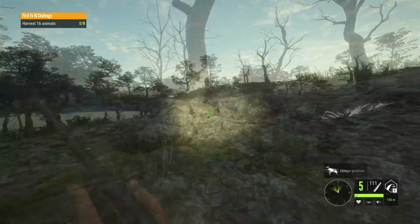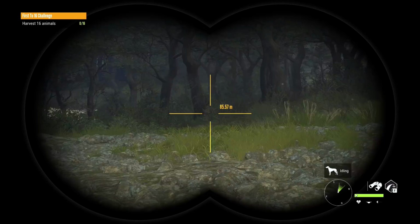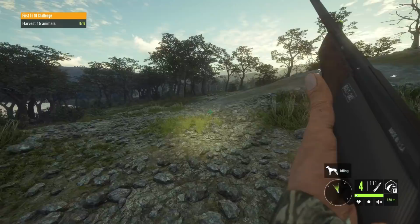All right, well, let's see if we can get this to work out. I think he should be just down from us if I'm not mistaken, and I may have been mistaken. That's not good. I mean, there's always a chance that he fled, but he's actually right there. He is alarmed, and now he's fleeing. Oh, he's behind a tree. Well, that put a little bit of a damper on that stalk. Unfortunately, we're going to have to go find ourselves something else.